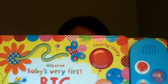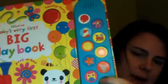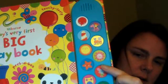And then, of course, we have Usborne's Baby's Very First Big Playbook. This one is $22.99. This one is for the babies that like a lot of noise. Here you go. So there's the bright pictures, sounds, and this also has the flap books. This is a flap book that a lot of the little ones love. Of course, I don't have any fingernails anymore, so I can't.